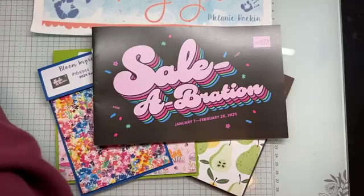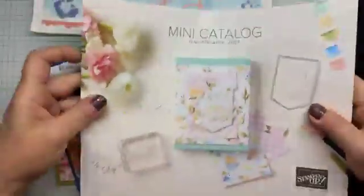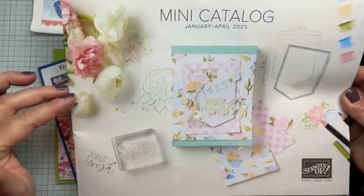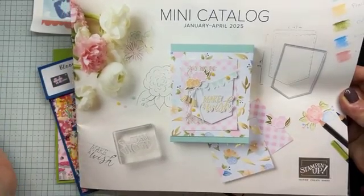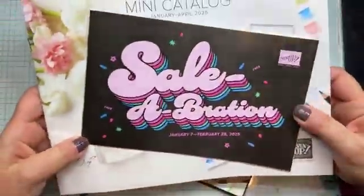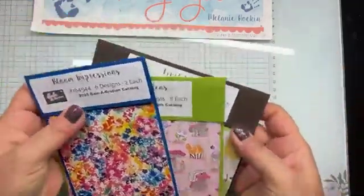Saleabration has a lot of other items that have been offered now that we've pulled in from the January to April mini catalog. And then there's some items from the annual catalog that have been made available. So many choices. There is something for everyone. And it's an amazing time to stock up on your basics and then get some freebies with it. Who doesn't love freebies?